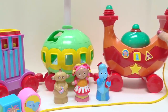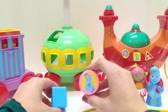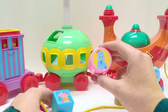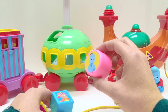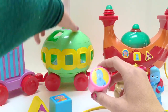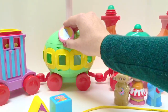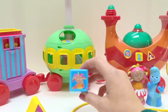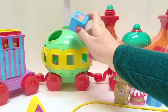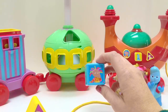Let's see what else the Ninky Nonk can do. I see shapes. There's an Iggle-Piggle shape. Does anyone know what shape this is? It's a circle, a pink circle. And where does it belong in the Ninky Nonk? Right in there. This is a blue square with Upsy Daisy's face. Does it fit in that hole?